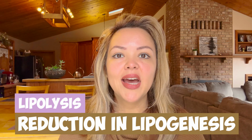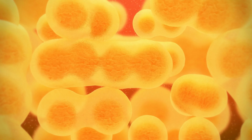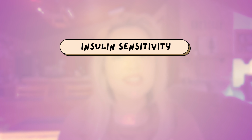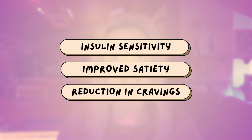They also state that apple cider vinegar assists with things such as lipolysis, as well as a reduction in lipogenesis. So, not only does it assist with the breakdown of fat, it also works by inhibiting the formation of fat. So, by taking 1 to 2 tablespoons of apple cider vinegar, ideally diluted in water, individuals can experience an improvement in insulin sensitivity, as well as improved satiety and a reduction in cravings, as demonstrated in the research.